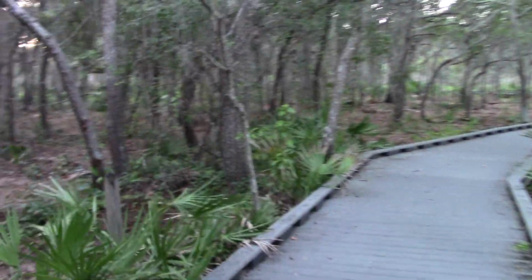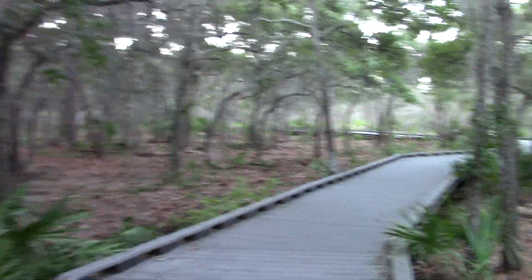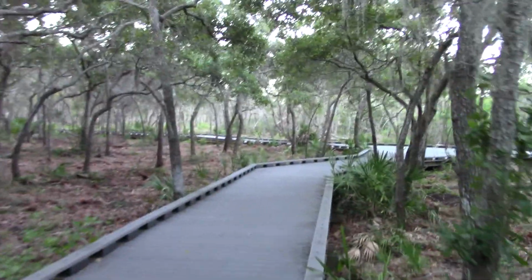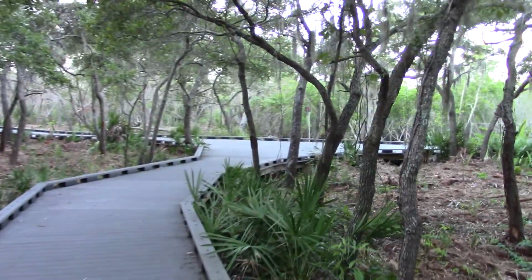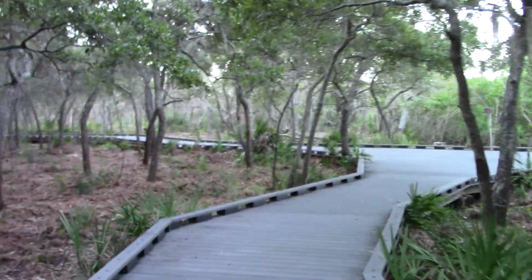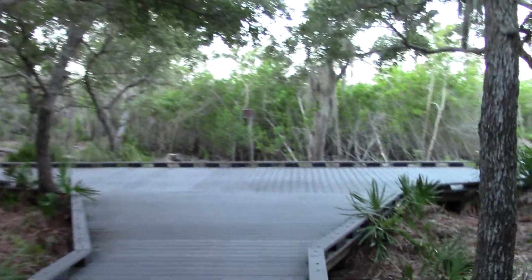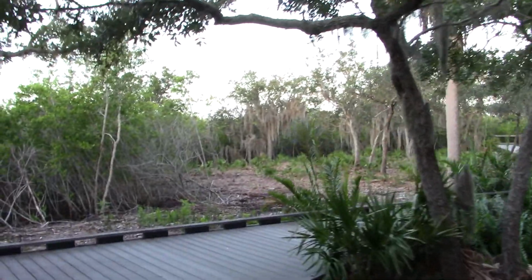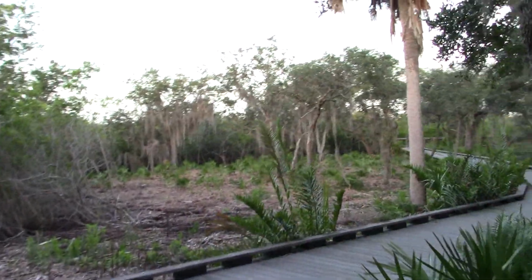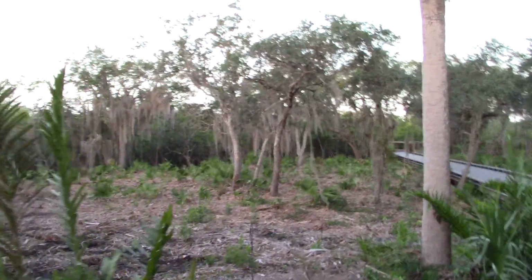In all the years that I've been coming to this park, I've never seen them clear it out quite like this, so I guess it was due. But you used to be able to walk on this boardwalk right up here in this area and nobody would even know that there was a boardwalk there, but now it's really thinned out. So it'll be interesting to see on the mangrove side here how much they cut out, and it does look like they went in here fairly deep, at least in this section, because this used to be just solid also.